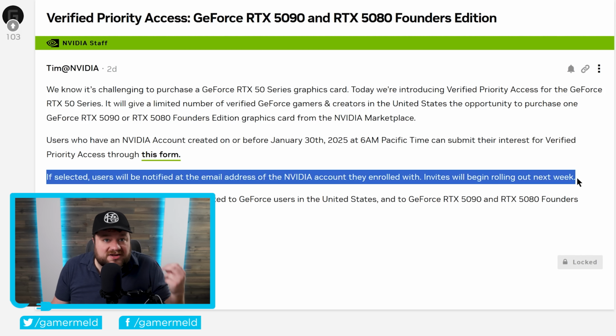But it's one thing if actual gamers are getting GPUs, and even some of them decide to sell it because they realize it's worth more, versus what's actually happening where people are using bots to buy up 100 GPUs and then selling them for absurd prices. And what's wild is that this isn't just in the GPU industry.